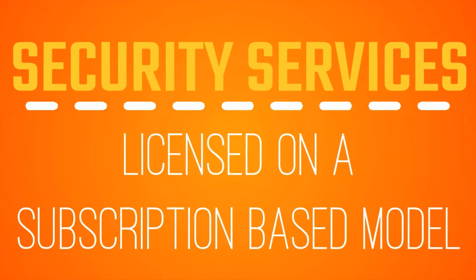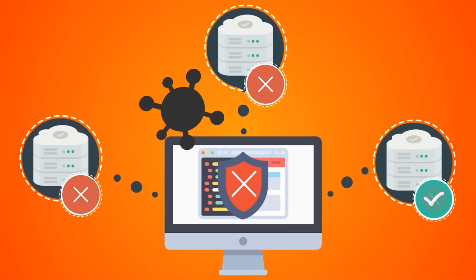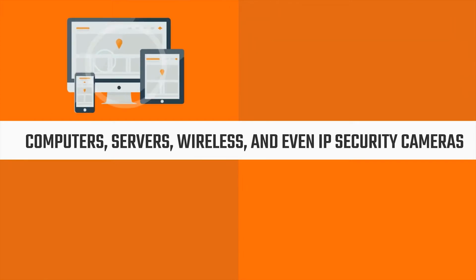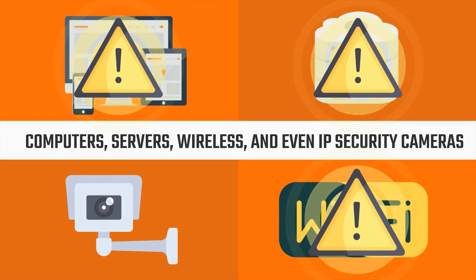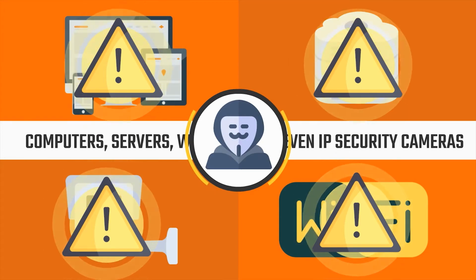If you do not renew your security services, your SonicWall will no longer be able to block viruses and malware from entering your network. Your devices, including computers, servers, wireless, and even IP security cameras, will be vulnerable to exploitation, identity theft, and even becoming part of the hacker's future attacks on others.